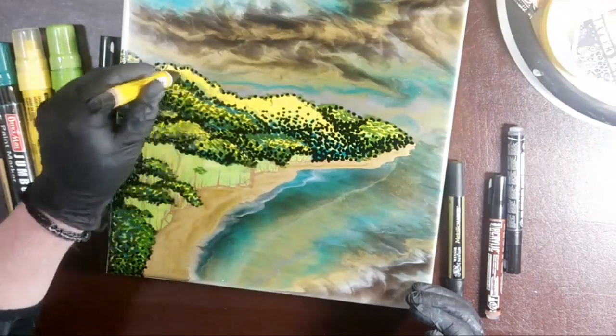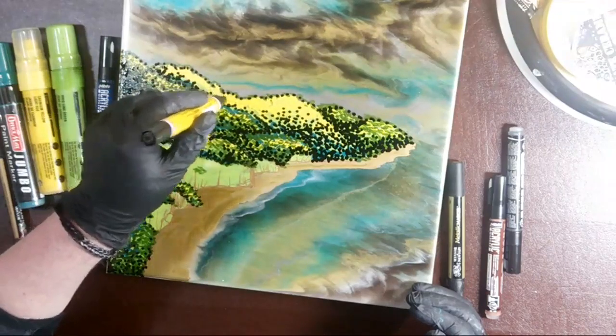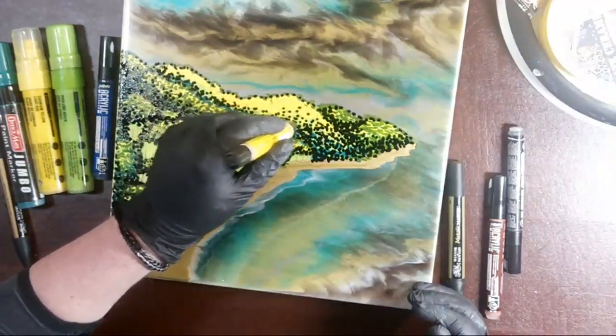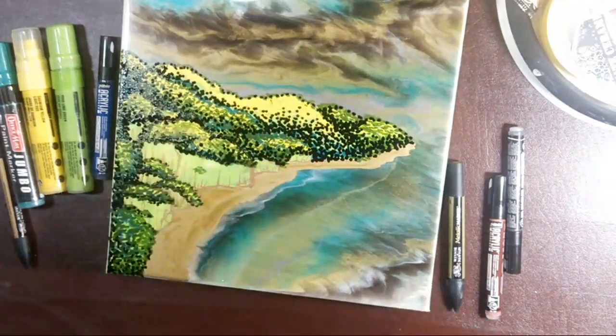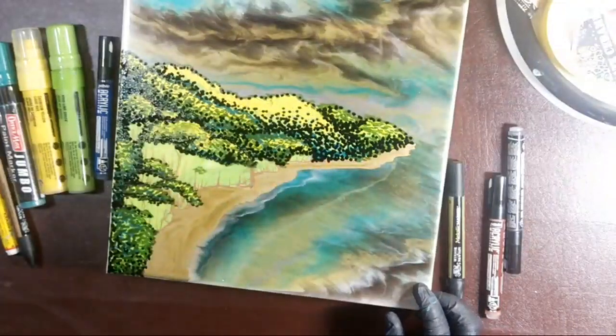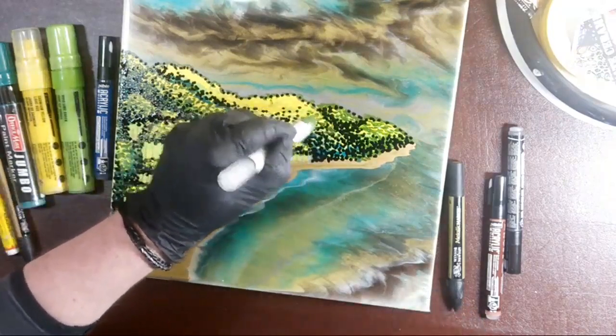Like, yay, almost there. Just kidding. All right. Coming back with the Liquitex in Hooker's Green, and we're just toning all of this down now.